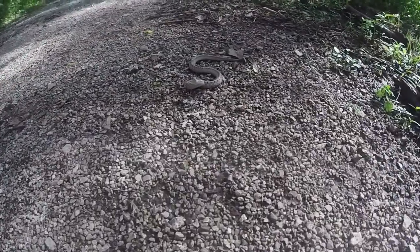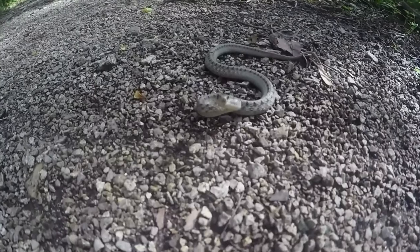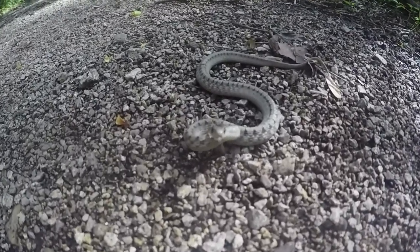Here's Tom's awesome find. We totally walked over him. He was actually pretty small. I can't believe Tom saw him.